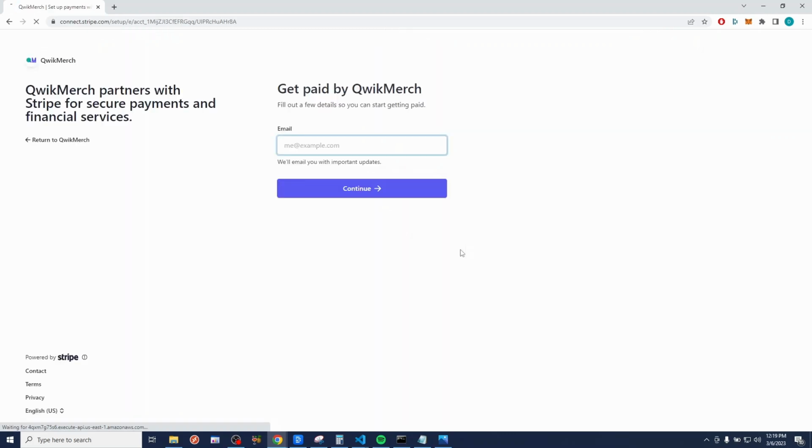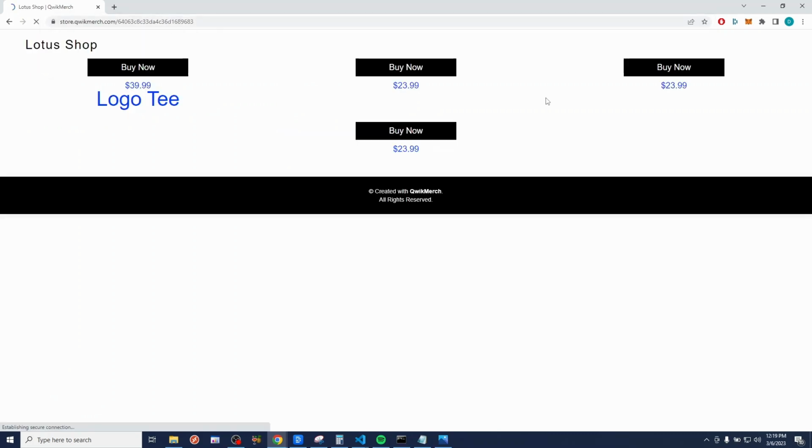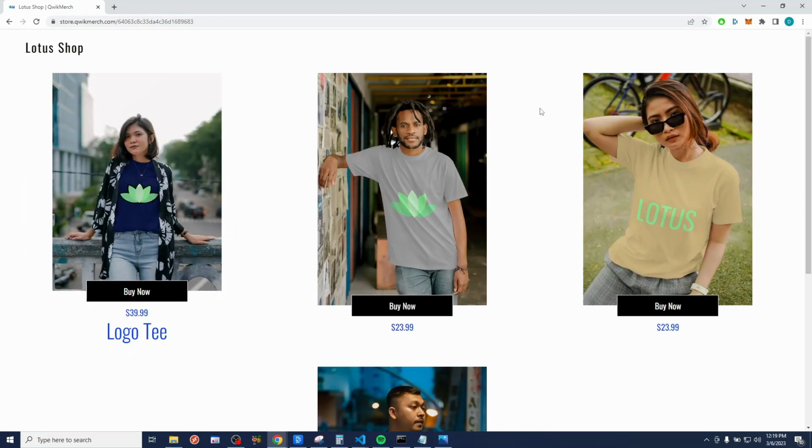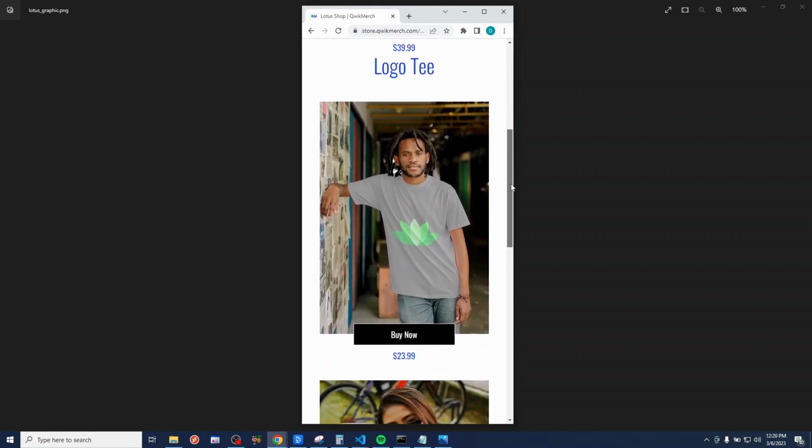So I'm not going to go through this whole process right now, but instead I'll show you what a store would look like from a customer's perspective. I'm going to paste the public link I copied earlier into the address bar, and here's our store. And of course the entire website is mobile friendly, so our store will look visually pleasing and be easy to interact with on any device.